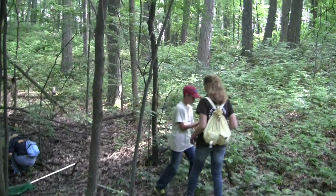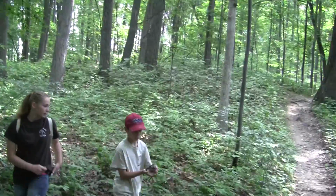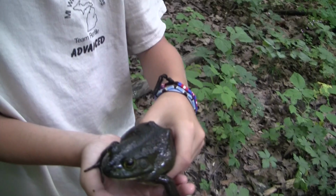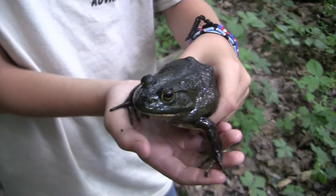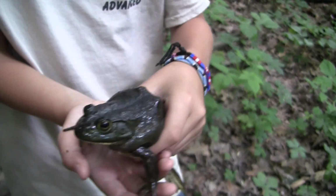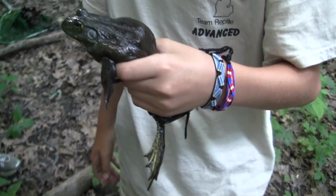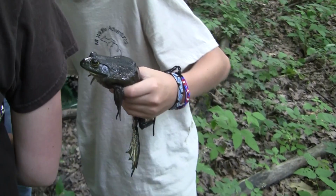It's a female what? Bullfrog. Really? Pretty big. It is pretty big. I think it's a bullfrog. Oh yeah, that's definitely a bullfrog. Yeah, there's no dorsal lateral ridge on it. It's kind of dark though, isn't it? Yeah. But I guess when you're in this kind of pond. Yeah. All the leaves and everything.